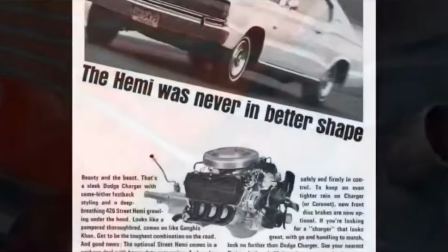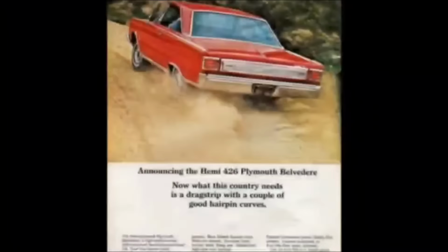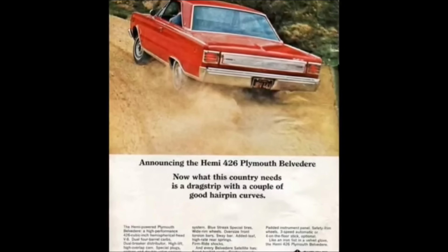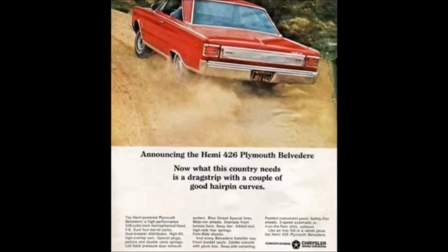The Street 426 Hemi was something to behold. With those Carter carburetors up top and a solid lifter cam, this thing was a serious street contender, first making its debut in the Dodge Charger and in the Plymouth Belvedere series. Let's take a ride with Ronnie Sox as he puts a 1966 Satellite through the paces to see what it would run.